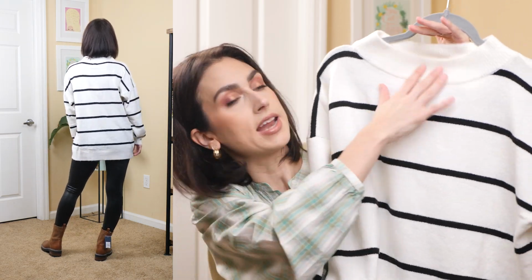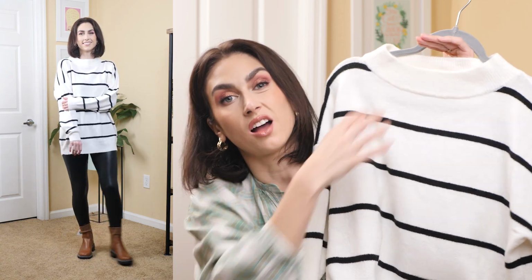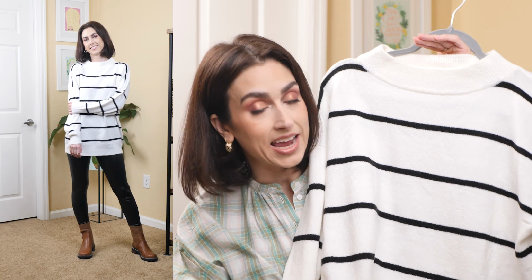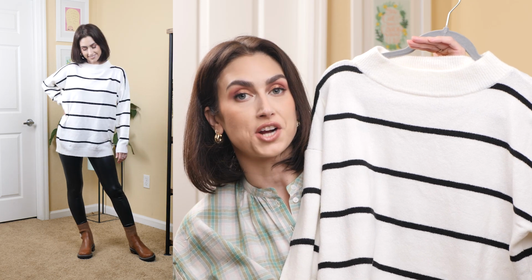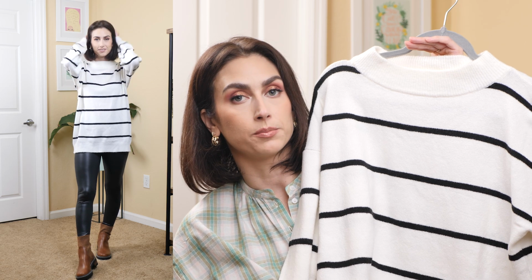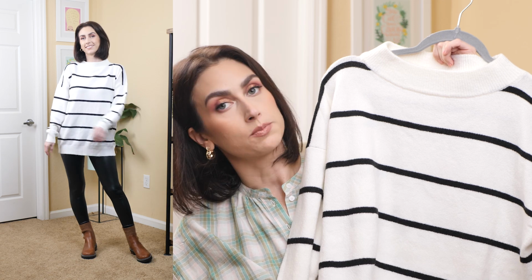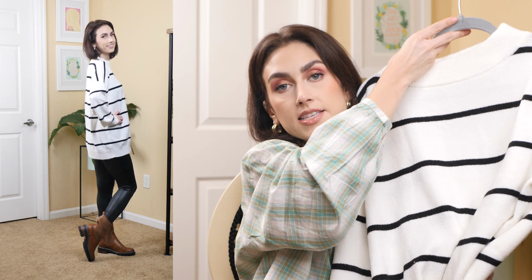It does have a mock neck, so if you don't like a turtleneck, this is gonna be a lot more comfortable. It was not like choking me at all. And it was long enough to wear with leggings, which I love sweaters like that for the fall. Just being able to put leggings and a pair of boots on is like so perfect. I did get my normal size small and it was oversized enough that it covered me. Really love this. This does come in other colors as well. It comes in solids and other striped colors.